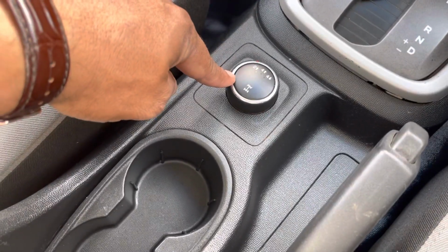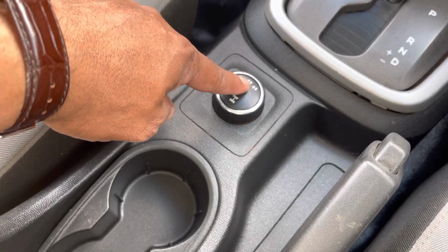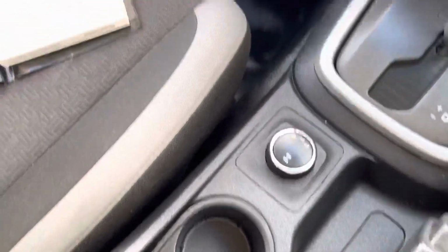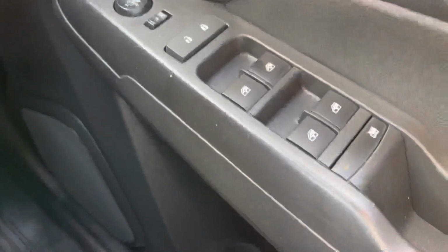Your 4-wheel drive range, swap it from 2 high, 4 high to 4 low. Couple of cup holders there, as you can see. In your door there are cup holders as well too, on your driver's side and passenger.